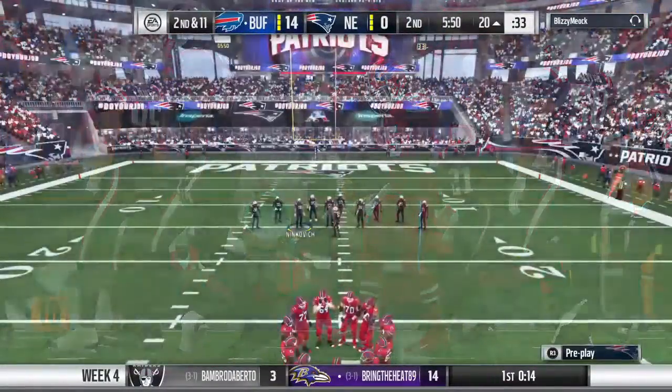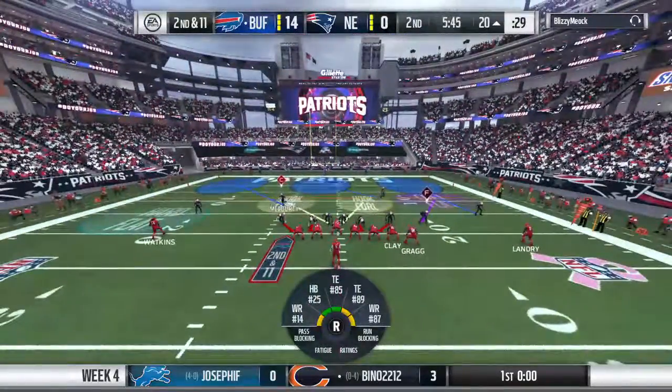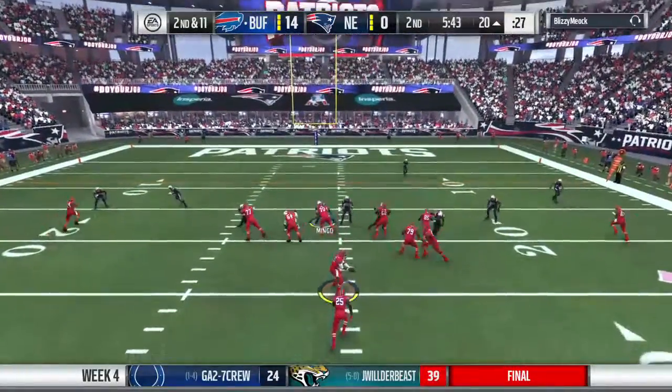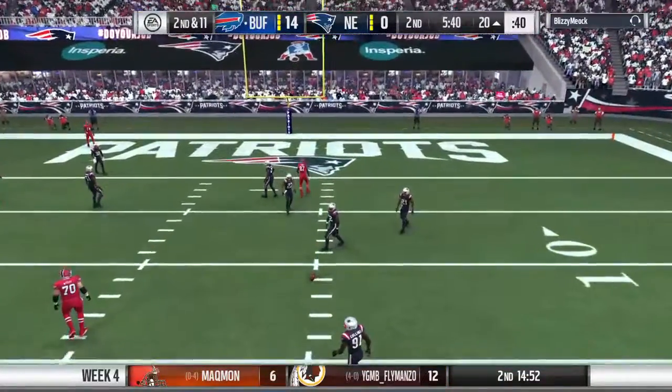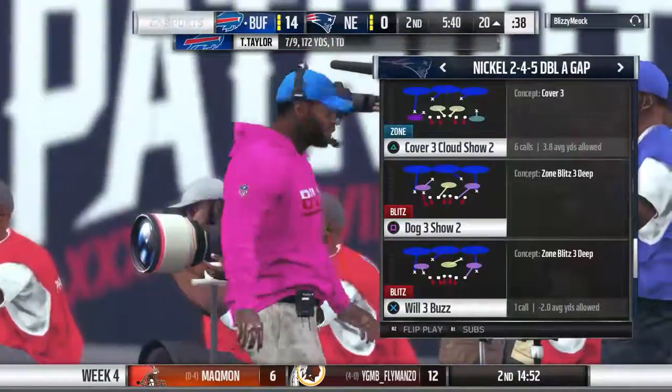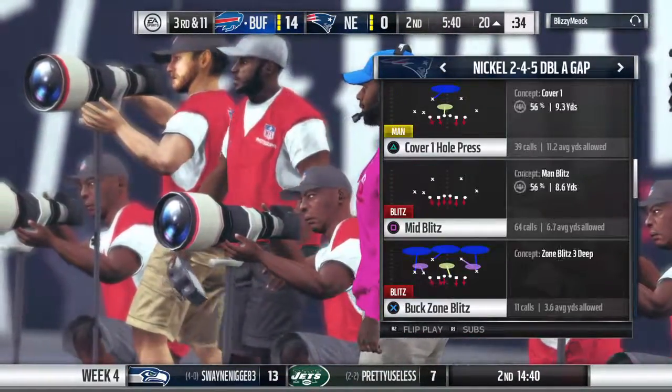Sometimes play calls boil down to philosophy. You know you're facing one of the top 10 units against the run in the NFL. So do you decide to keep smashing against them, or do you decide to throw the ball here? Throwing over the middle, and it's incomplete. He was looking to get it to Jarvis Landry that time. And that's going to lead to a 3rd and 11.